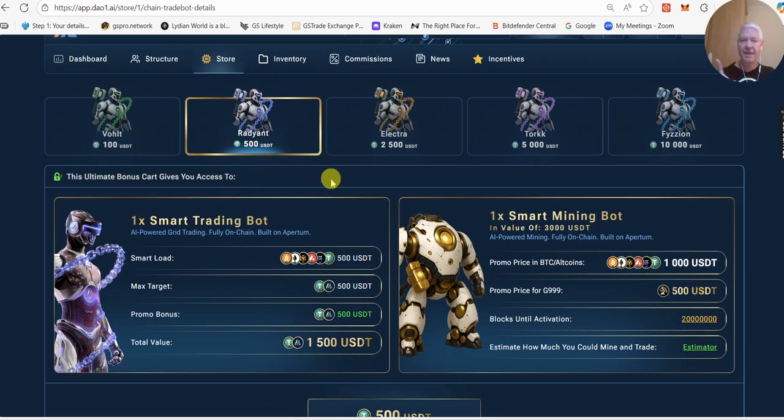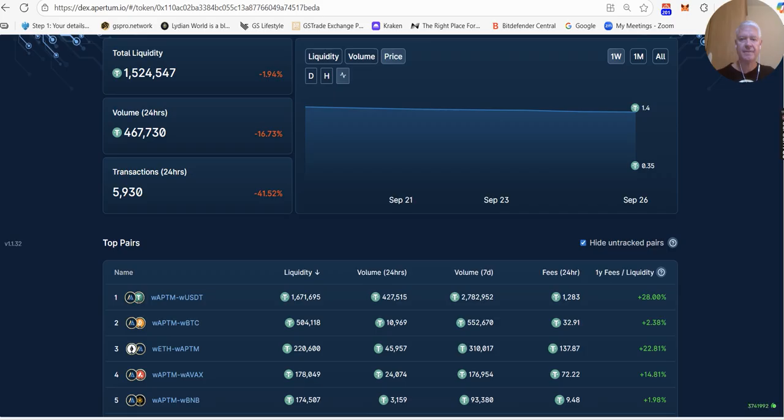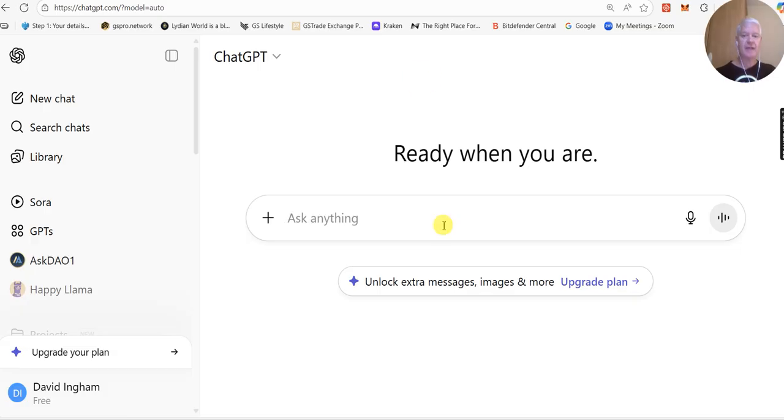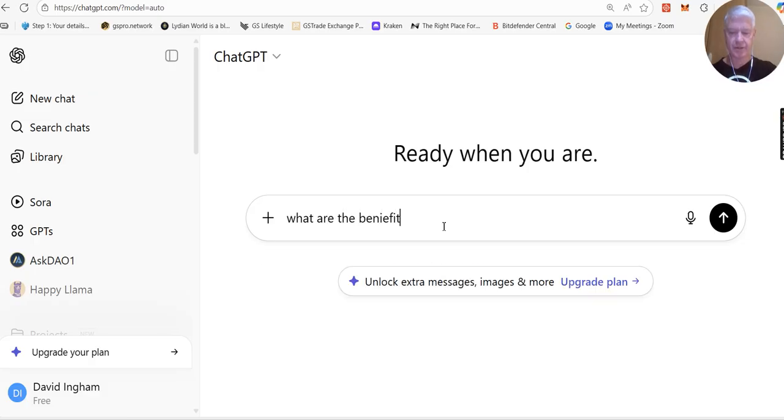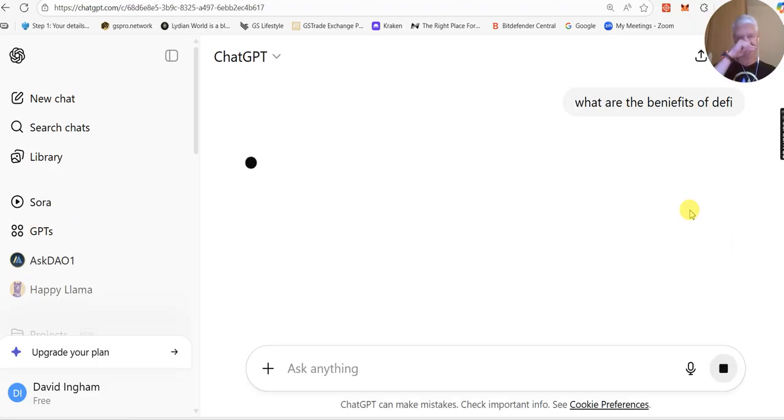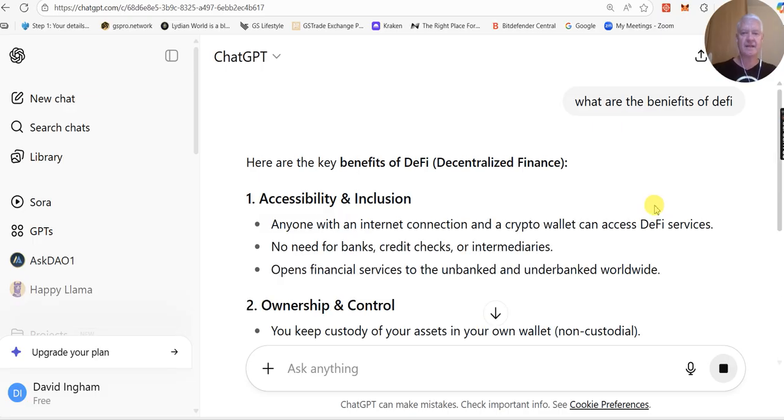Okay. So one other thing I want to just touch on briefly, we do have something called DeFi, which is this part here where you can actually put into the liquidity pool. And I wanted to just go to ChatGPT and ask ChatGPT, what are the benefits of DeFi? And let's see what ChatGPT says. This is powerful stuff. So the benefits of DeFi, decentralized finance. Banks are centralized. Okay. This is decentralized.